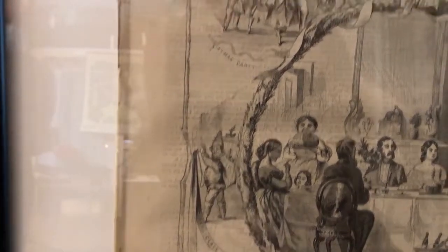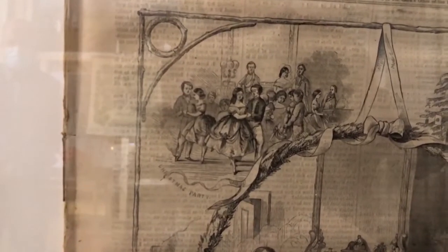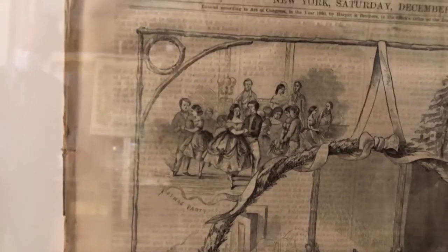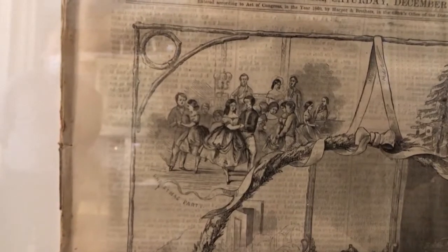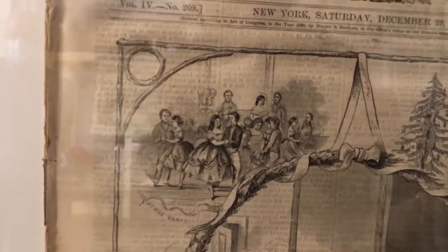And then moving on up, you'll notice that Christmas dances have always been extremely popular social events. Not so much this year, unfortunately, but that is something that was really just an integral part of the holidays during the 1860s.